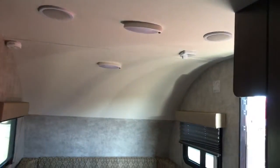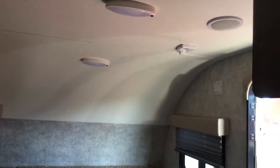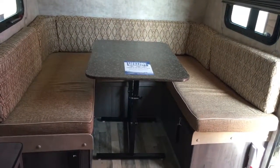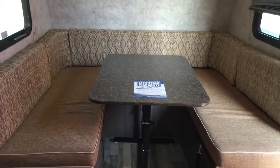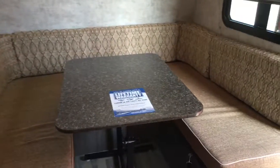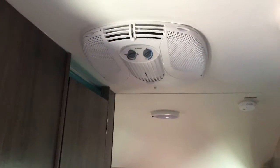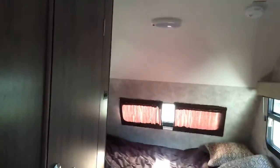It does have the upgraded digital antenna that is made by King. You have a U-shaped dinette that can drop down and make a bed. So this floor plan can actually sleep about four people comfortably. There's your place for your TV. This stereo system is Bluetooth equipped. Got a 13,500 BTU AC on board.